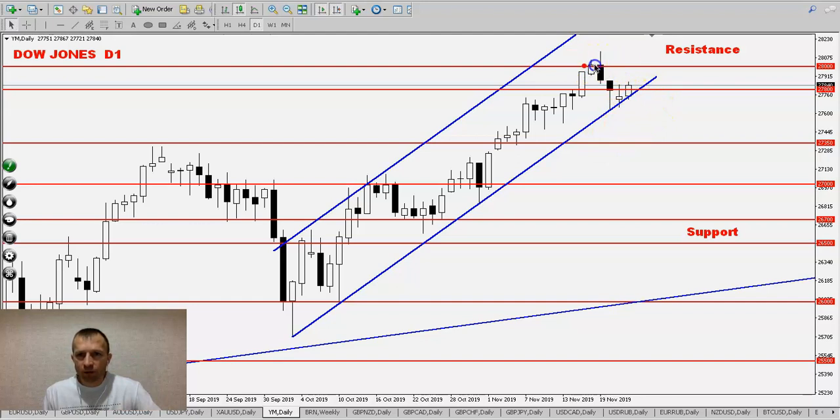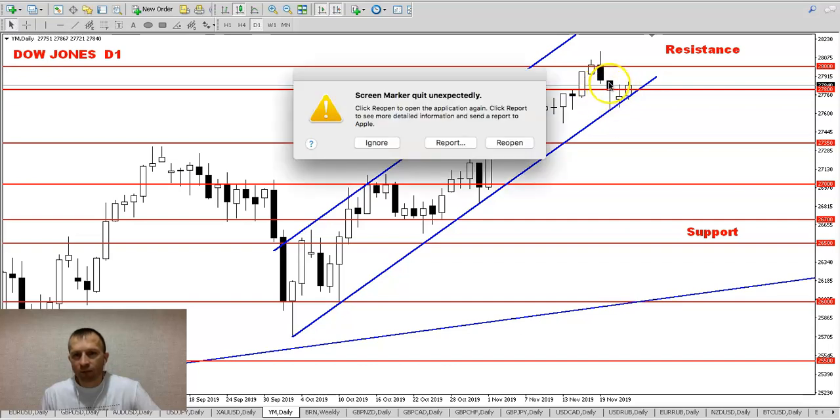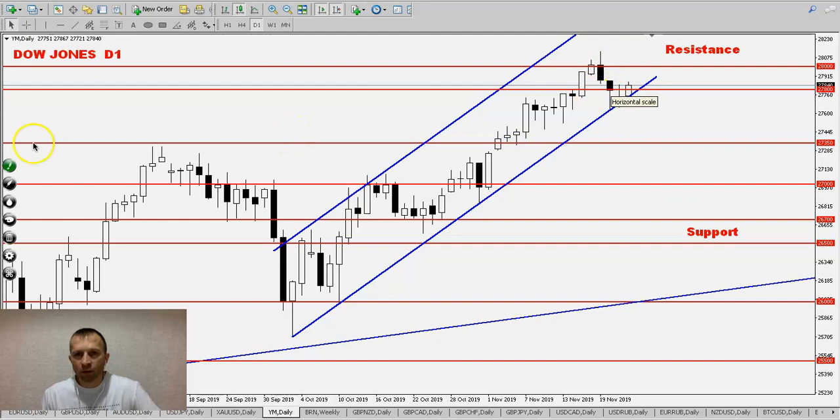And you can see after the first touch and attempt to close above 28,000, the first attempt failed, but on the next day we created this kind of pin bar. It's not a good one because it's on the top, but on Thursday and Friday you see quite bullish small candles, and still we closed above the 27,800 level, and I personally prefer to wait for a retracement.